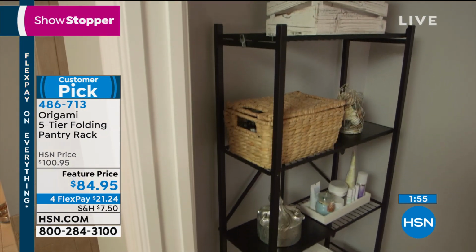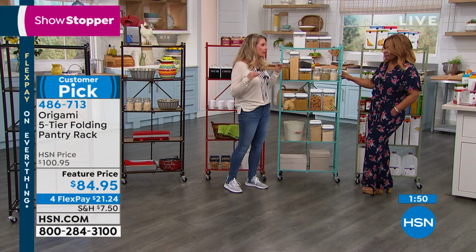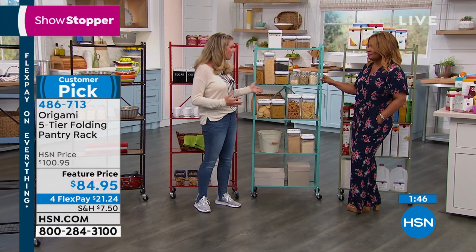But again, if you're somebody who loves to go to the big box stores, if you're somebody who loves, like me, when I go to the grocery store, I load up because I don't love going. I just want to go once. You know, you have that option.